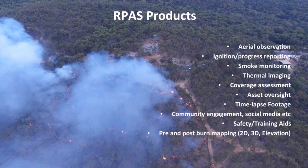So here's a bunch of products, and the primary one is that view, that overview, aerial observation. So no different to getting a helicopter or a fixed wing and being able to talk to your air observer, who can give you everything that you'd ever want from an air observer. We can do smoke monitoring, I'll give you examples of that. Thermal imaging, coverage assessment, asset oversight, time-lapse footage, products for community engagement, social media, products again for safety and training aids, and 2D, 3D and elevation models for products that come out of that.